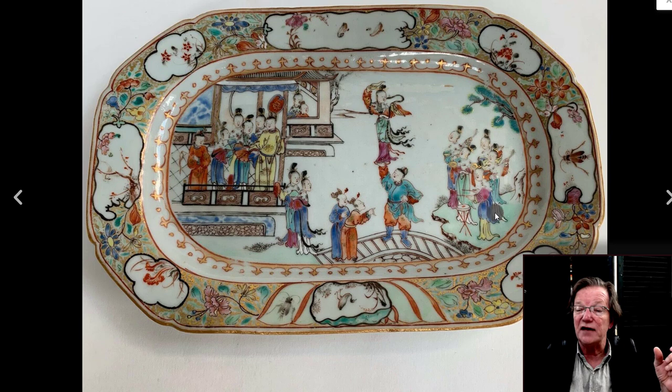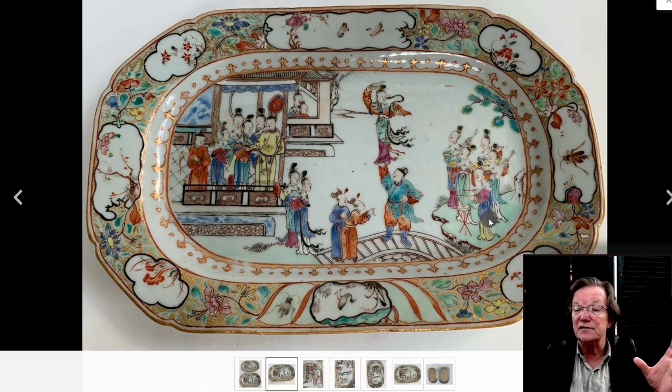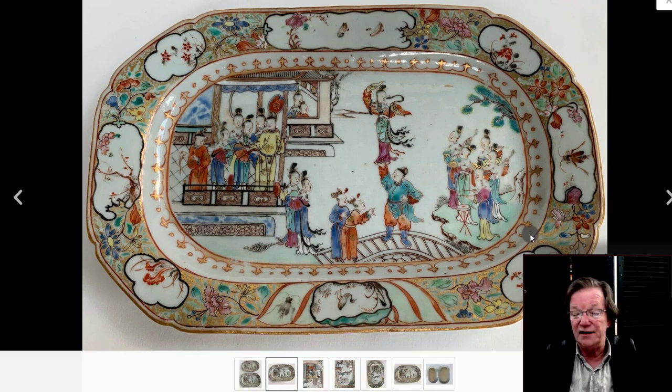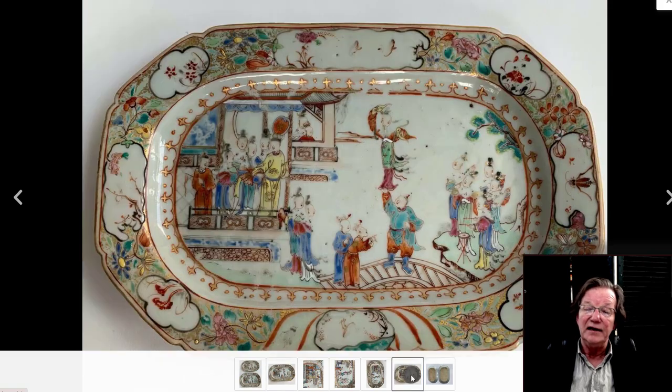And over on the other side are maidens playing different instruments. And here you have a juggler holding the acrobat on the end of his arm up in the air. Very classic Chinese scene. Very, very interesting. And this is not a big plate. I think this plate is around 9 inches long. But the scene is very, very rare.